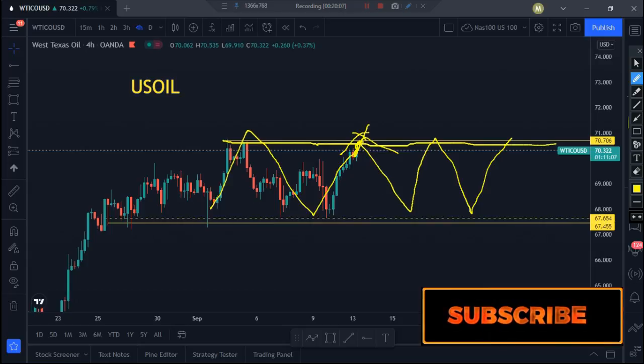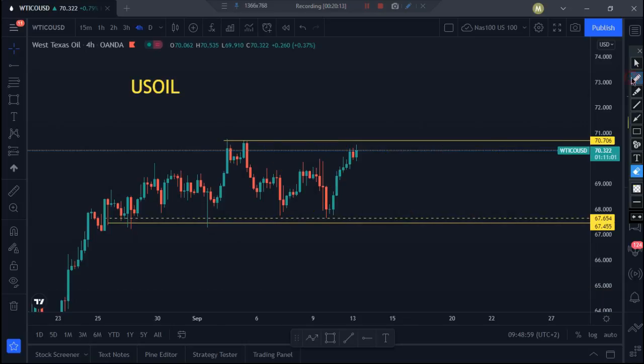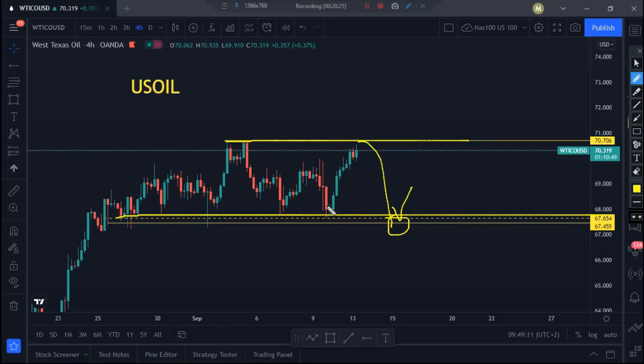So it means I am going to wait for the market to reach this area, because this is not really a confirmed resistance. I'm just going to wait for the market to reach this area and buy. Why do I want to buy here? Because on the lower level, which is a support, I think the market confirmed that several times.